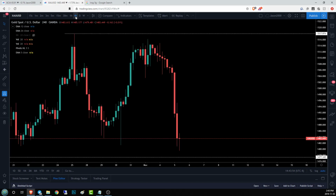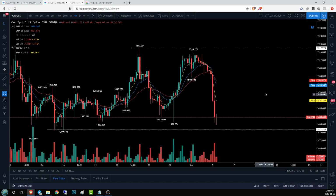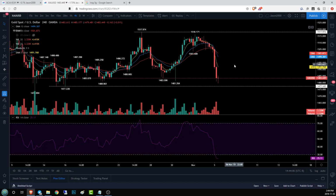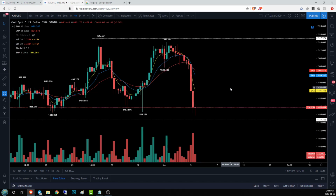Daily time frame. Now for the 4-hour. Here we see that big drop. 1503 was the low. It looks like as soon as we lost that, the dams really opened and we saw the bear volume pile in, and now we are bouncing. Our RSI is oversold at 25.11. Not seeing a substantial bounce yet.